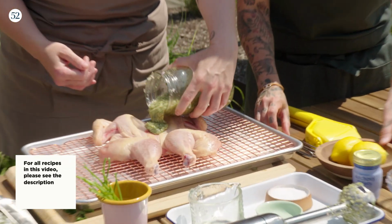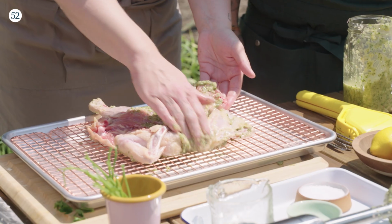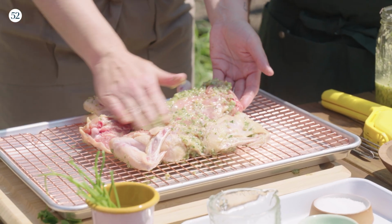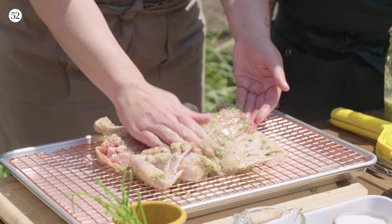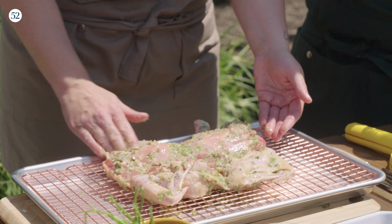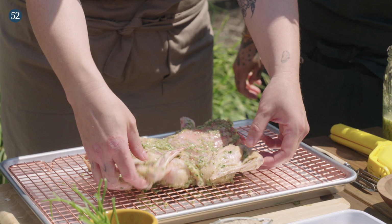Totally. We're going to do a marinade. Today the marinade is parsley and olive oil based. It's got garlic, shallots, and anchovy fillets. We're going to buzz it all together, with a little bit of capers. Love it. It's like magic.